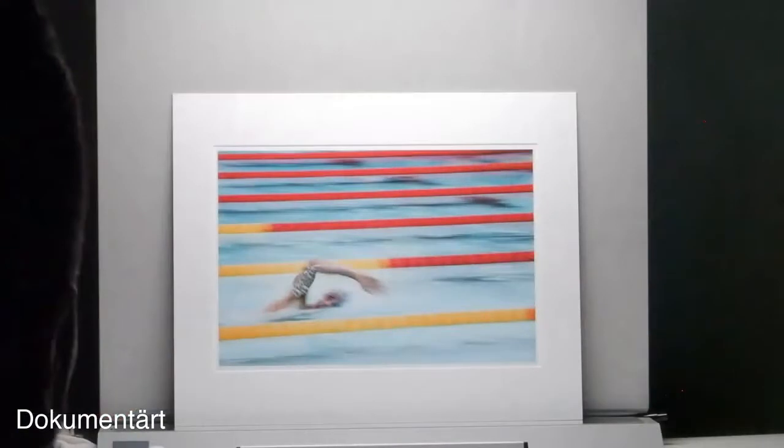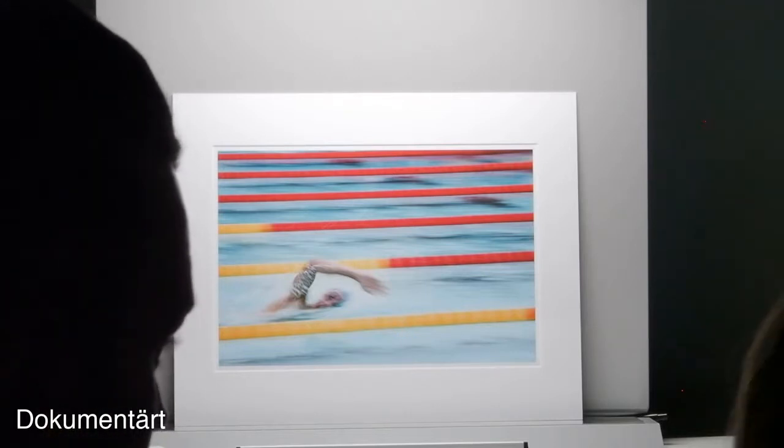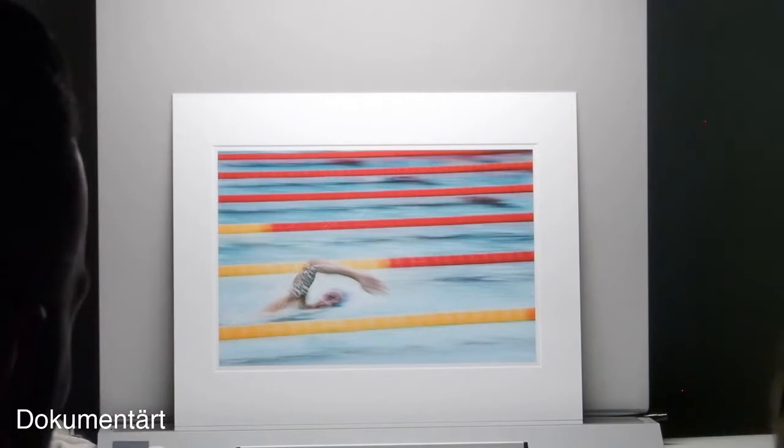Okay, for me, this guy looks like a shark is taking him. It's like going backwards, and the water is going to the wrong direction. I think it's a matter of using a different sync of shutter. Yeah. What was your score? I gave 77. Sorry, 77.